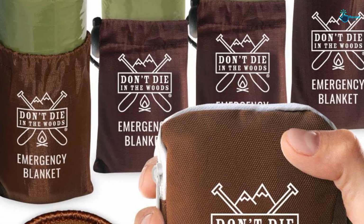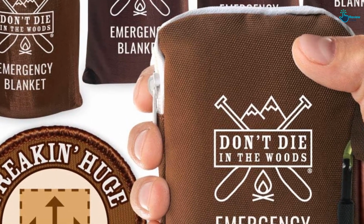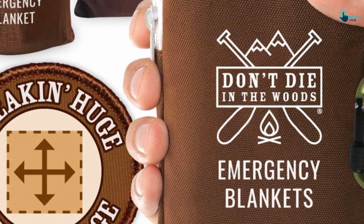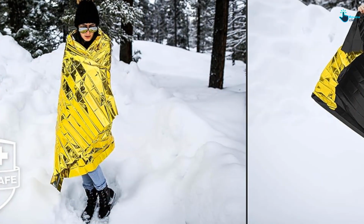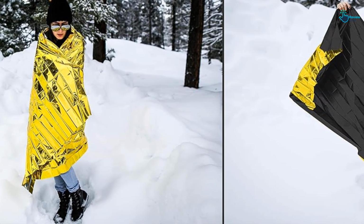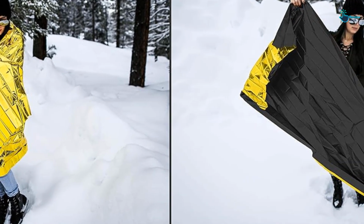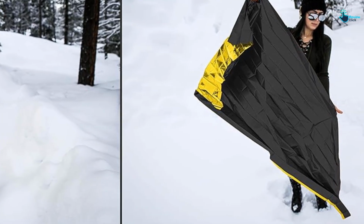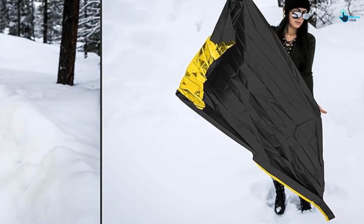The pack includes 4 extra-large blankets, all of which are double-sided and are rolled into individual nylon stuff sacks. All of the blankets are super lightweight and compact, with a single blanket weighing only 2.2 ounces and the entire pack of 4 weighing 9.5 ounces. As such, you can easily stash single blankets anywhere, be it your bag or car. You can even carry the entire pack for your group and it will still feel as light as ever. With the DDITW survival blankets, you equally never have to worry about it being too small to fit your body.